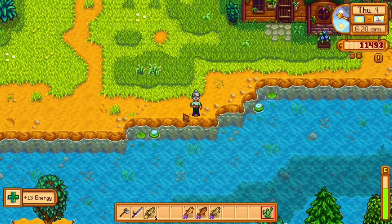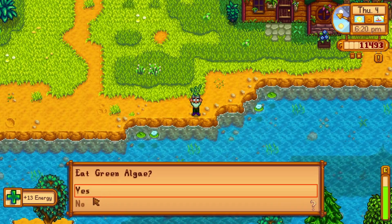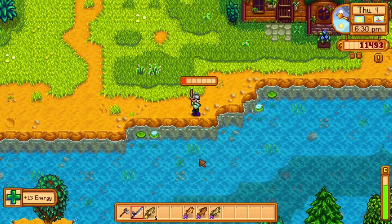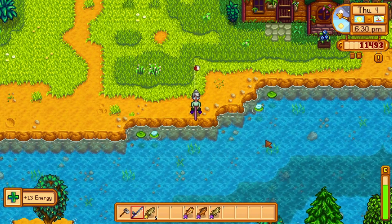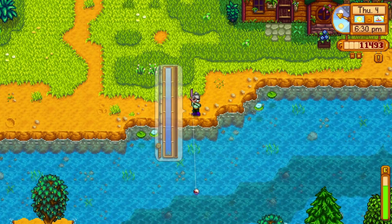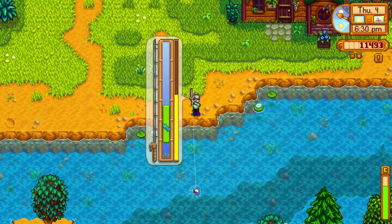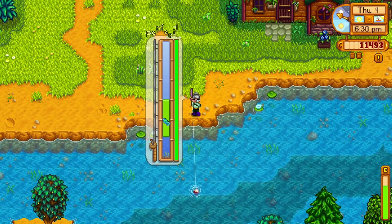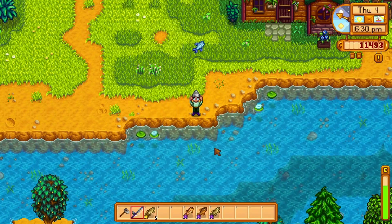So anyway, what I'm doing is eating this algae. I don't want to throw it in the trash, and it's bringing my energy up a little bit, just a little, 13 each time. But it's not wasting because I can fish longer if I got my energy up. As you can see, your energy does go down when you fish, slowly. But the algae brings it back up, and I can fish a little longer than I would. And I'm really happy with what's happening.